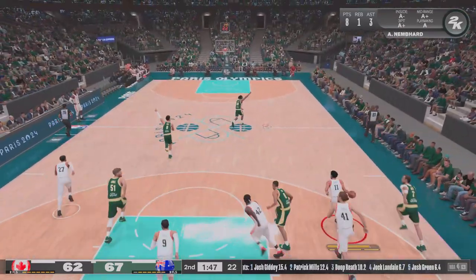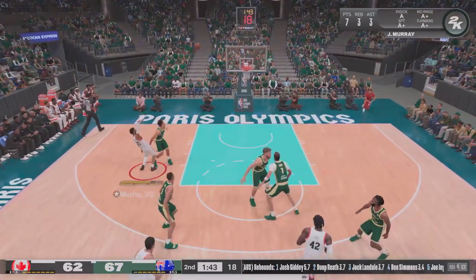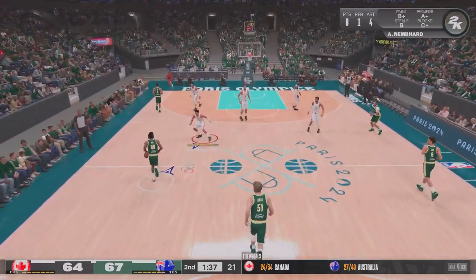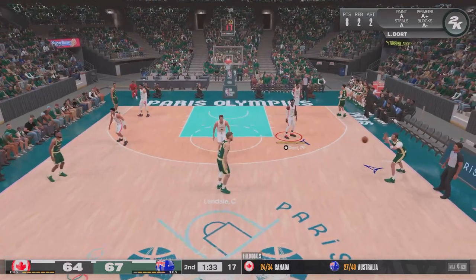Deflected! Excellent anticipation by Lou Dort to get his hands on that one. Gosh, this guy is relentless on that end. Just deadly from mid-range. He's got such a great feel for that shot. What's something that stuck out to you about Lou Dort's game, Doris?